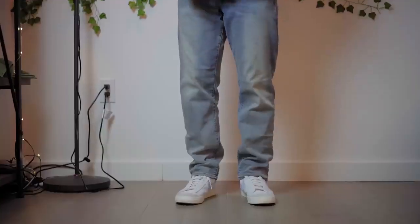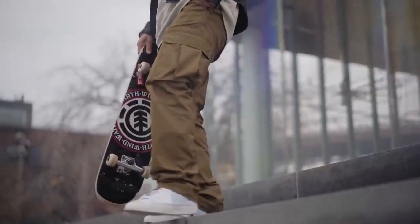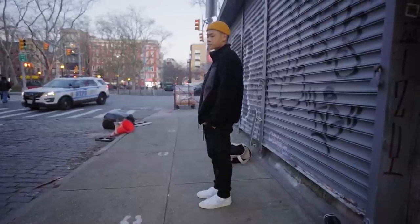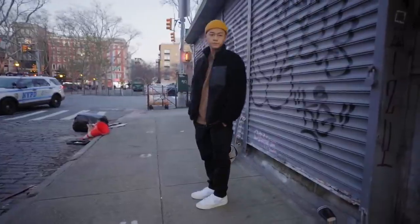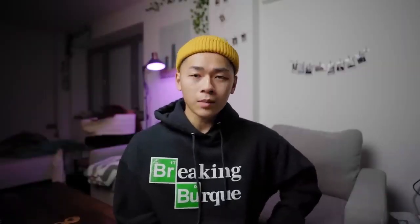Styling wise, I think these look awesome with denim, any kind, as well as cargo pants of course, and I would say lean into that street look to really embrace these sneakers, although feel free to branch off because that's what fashion is about. If you're on the tall side, these do look pretty good with shorts, but me being 5'7", I'm gonna stick to the lows.